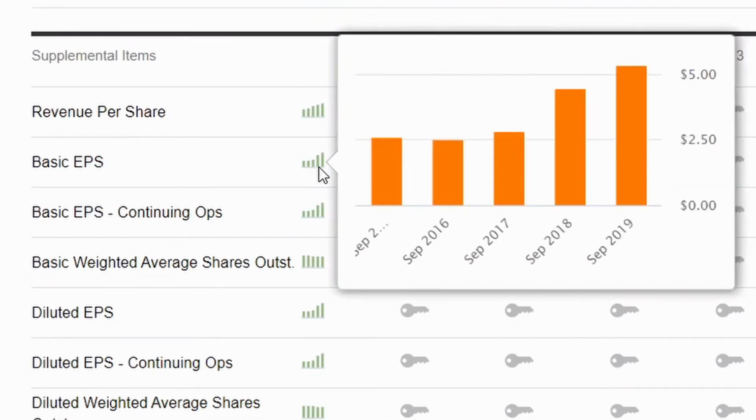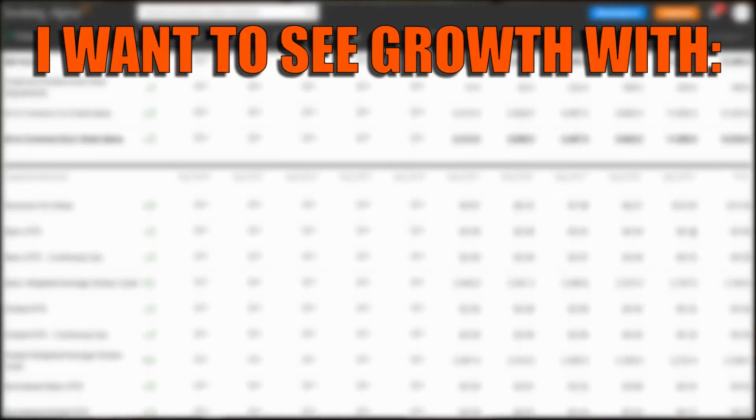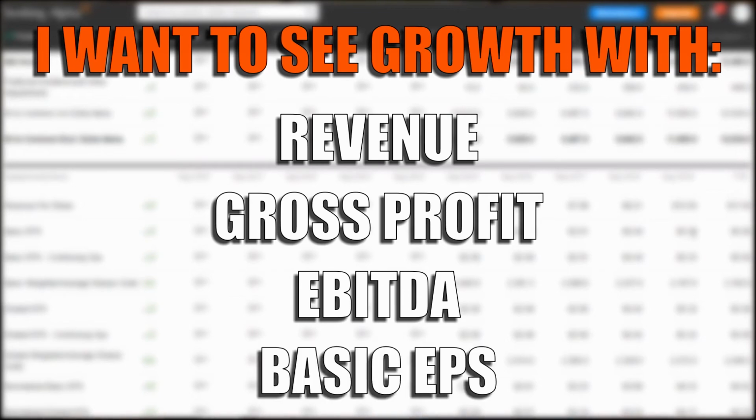What about your basic earnings per share? Again, growth. There's a common theme here. Growth. You want to see growth with these four things. And if we go all the way over to 2020, that is even more than 2019. So Visa has the four things I look at on an income statement. I want to see growth with revenue, gross profit, earnings before tax, interest, depreciation, amortization, and basic earnings per share. If I don't see that growth in all four of those, chances are I'm not going to be investing in this stock.